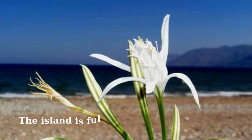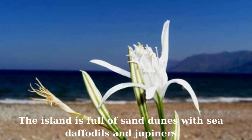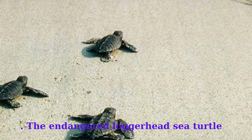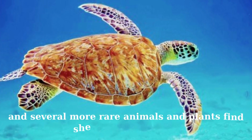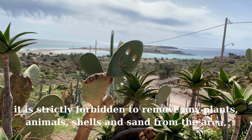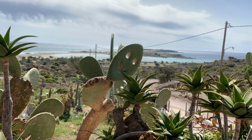The island is full of sand dunes with sea daffodils and junipers. The endangered loggerhead sea turtle and several more rare animals and plants find shelter on the island. It is strictly forbidden to remove any plants, animals, shells and sand from the area.